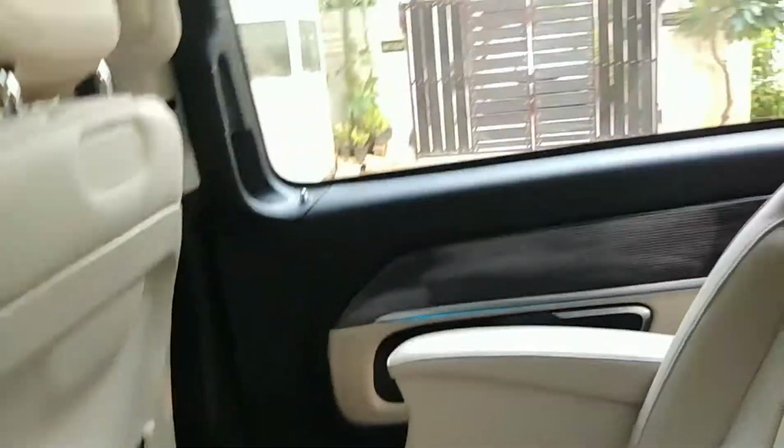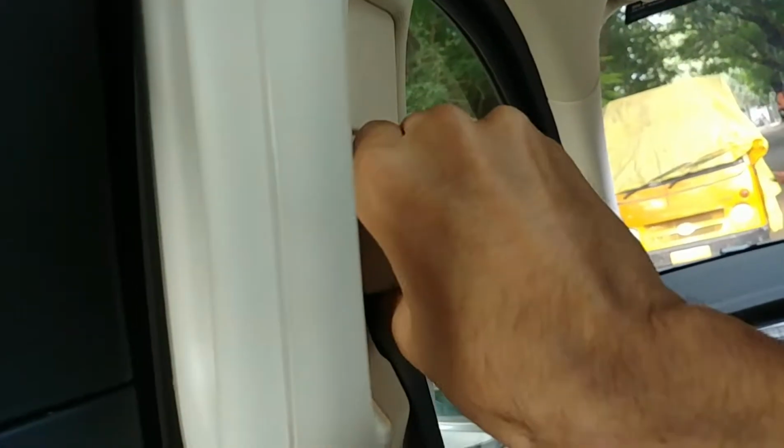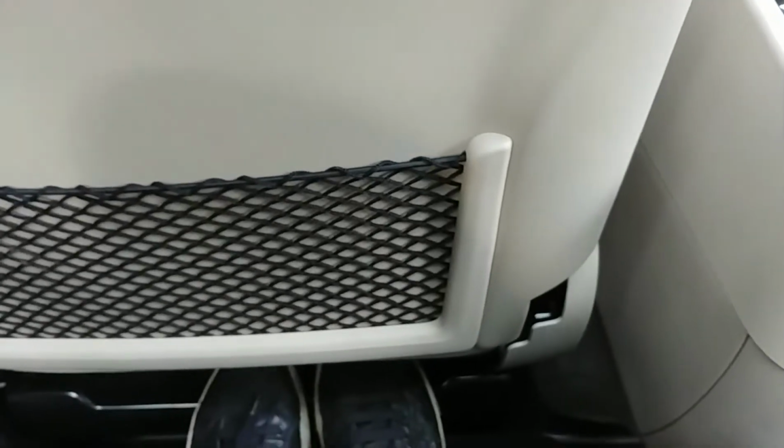Well cushioned seats. You get a pillow here as well, which is kind of comfortable, like S-Class seats. Height adjustable seat belts. Not much to talk about the rear seat, and you can extend the under thigh support as well. So under thigh support won't be a problem.